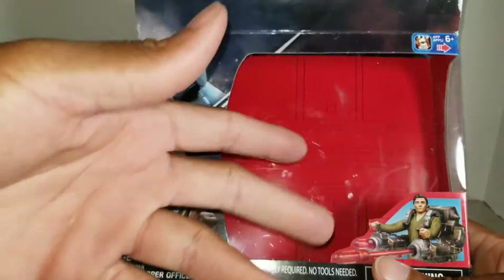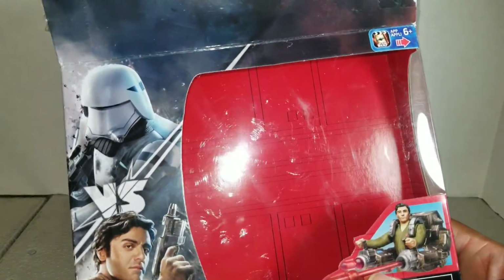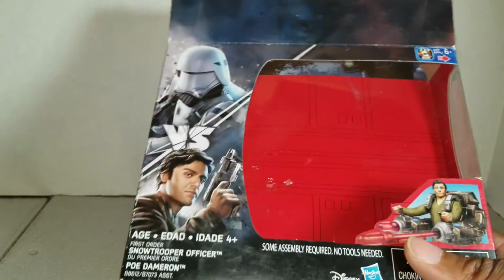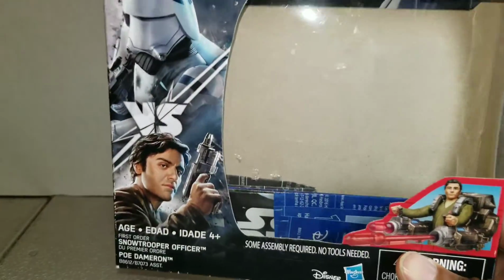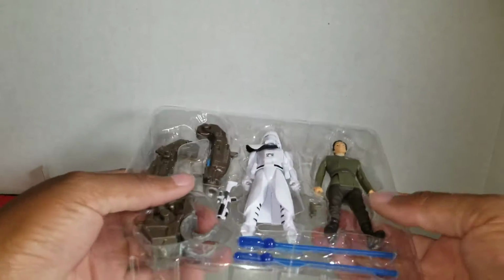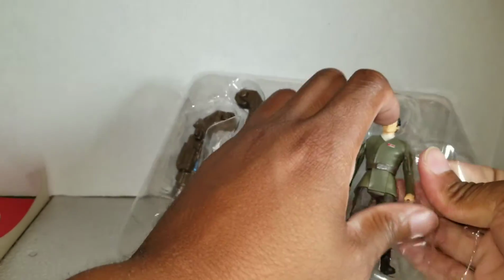It comes with this little background, which I think is cool. I have another one from a 4-pack. You can do what you want with it, man. You can use that for flooring. It's not as thick as the other one, but that's cool. Some, I guess, advertisements in the box. I'm not worried about that. Just worried about these figures.